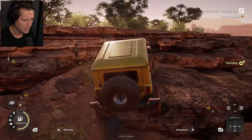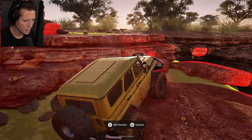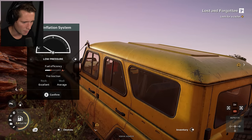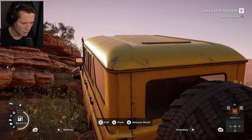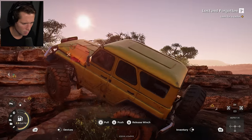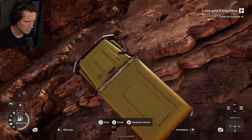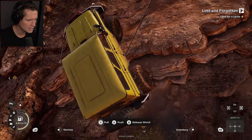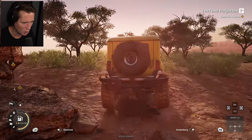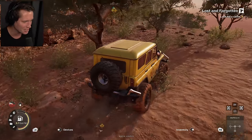Like, if I get up to here, parking brake, go to our inventory, use the anchor. Let me drop our tire pressure all the way. Can you pull us up? Come on. There it is. There it is. There it is. Yes. Yes. Oh, my God, what a beast. Let's go. That's what I'm talking about. Oh, my goodness. That feels good.